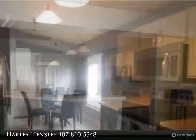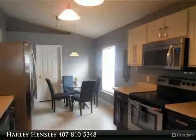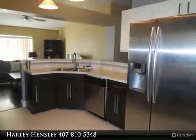The open floor plan features laminate flooring in all of the living areas, a large eat-in kitchen with stainless steel appliances. The master bedroom features a 2-sink vanity, a large soaking tub, and a separate shower area.